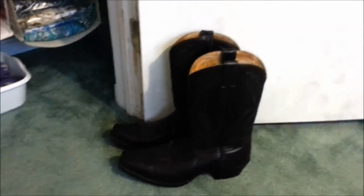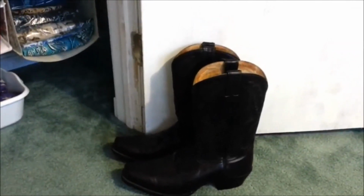But then I found these cool cowboy boots. They are male cowboy boots. They were in a box, and I picked these up right before I went to Norway, and I never had time to list them. But now I definitely have time to list them. So cool! I found treasure in my own closet. That's awesome!